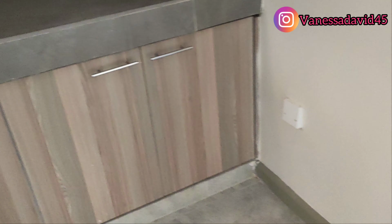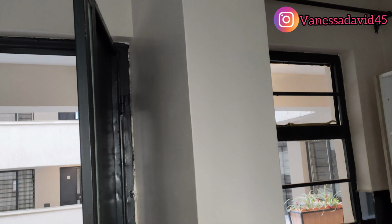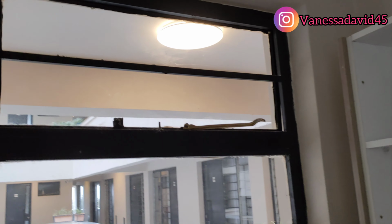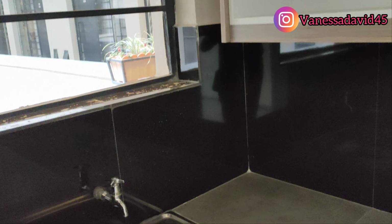So guys, this is the 2-bedroom ensuite apartment that I'm going to showcase. But guys, before that, I forgot to tell you that this house goes up to the 11th floor and it has a 24-hour working lift. So you don't have to worry about using the stairs. You are sorted in that area.